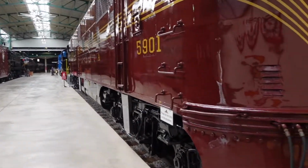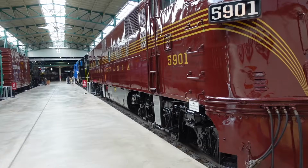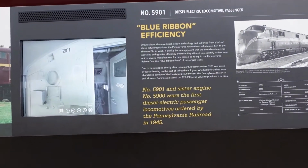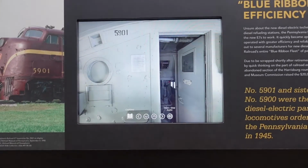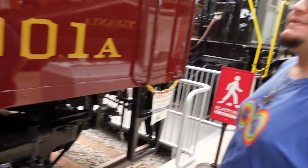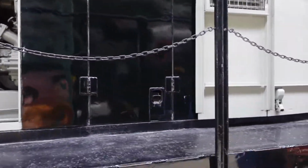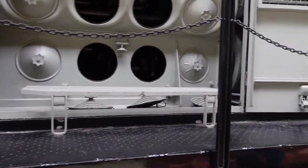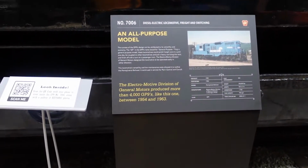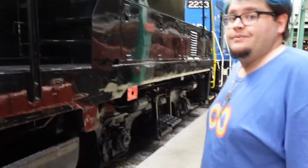Here's one of my dad's favorite locomotives. Yeah, this locomotive and its sister were the first diesel-electric passenger locomotives ordered by the Pennsylvania Railroad in 1945. Isn't that amazing? Here's a look at all the mechanics of this diesel-electric locomotive. It says here it's an all-purpose model. The electromotive division of General Motors produced more than 4,000 GP9s like this one between 1954 and 1963. Wow, that's really cool.